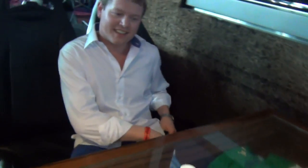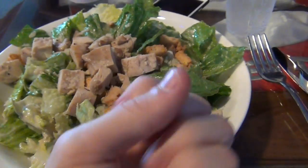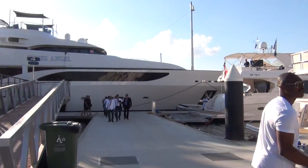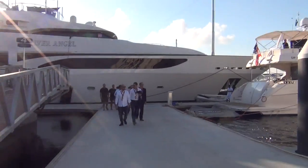We've come to Stars and Bars, our favourite restaurant in Monaco. Yes, apparently they've opened one here, so we were like, we can't go anywhere else, so we've come here for lunch. We finally got food after lack of food. All these guys have the same burger, but I've gone with a Caesar salad because I'm that guy. Back onto the boat we go then after a pleasant lunch.